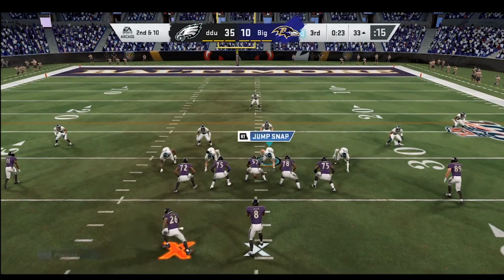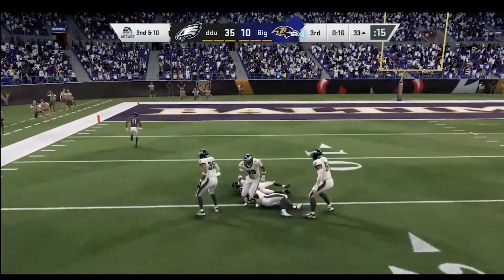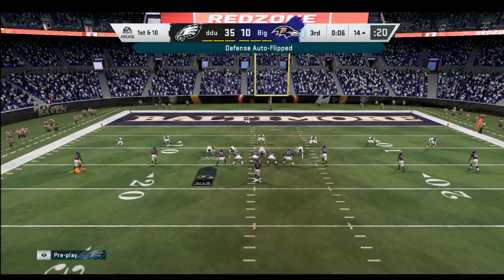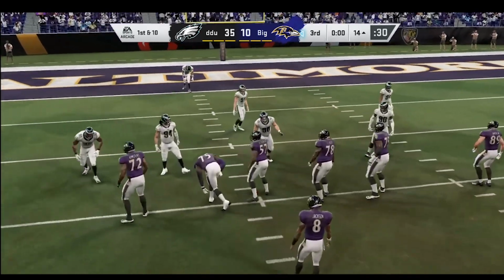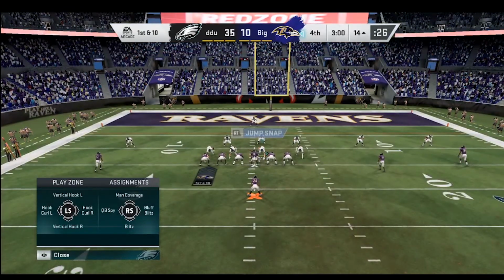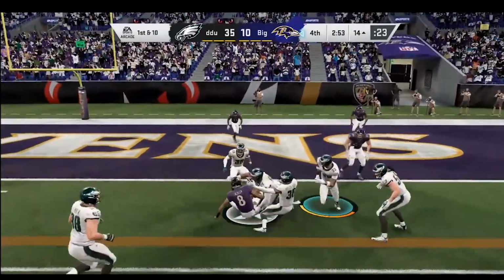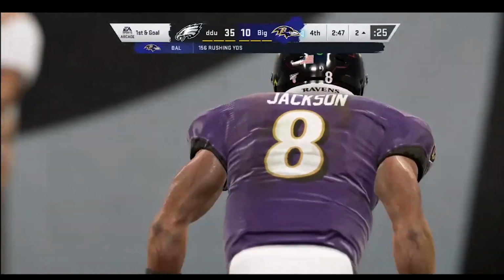Second and 10. Throwing on second down. Jackson completes it to Hardman. And they'll work it inside the 15-yard line before it's all said and done. 19 yards to pick up there. Move the chains. And this will probably be the last play of the quarter. Play action. It's Jackson. And he's going to keep it here. And they corral him just a couple yards shy of the end zone. A nifty bit of scrambling there. 12 yards, first down.